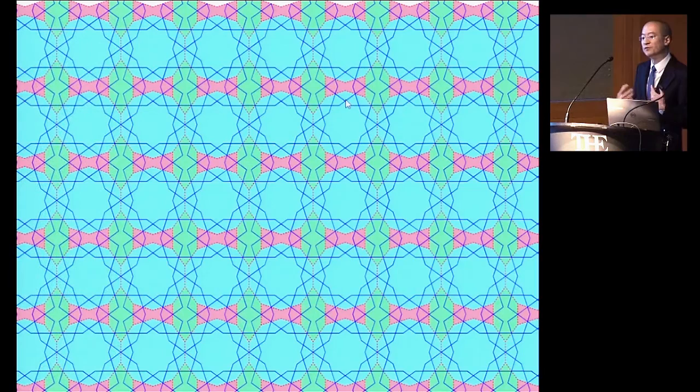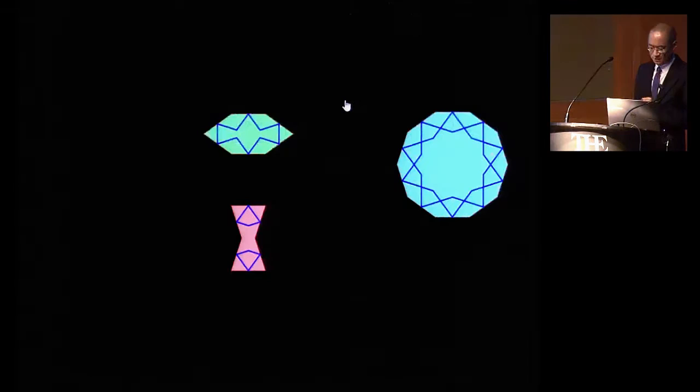All right? So that gives us a set of what I'm calling the Girih tiles. So the Persian word for knot is Girih, and in the literature for these geometric patterns, they would call them Girih patterns.